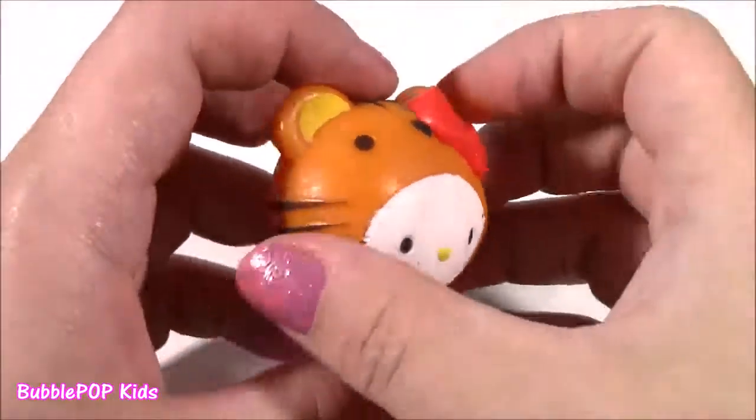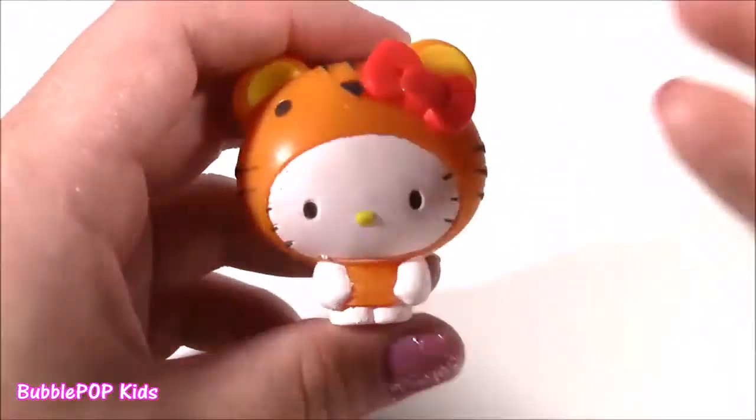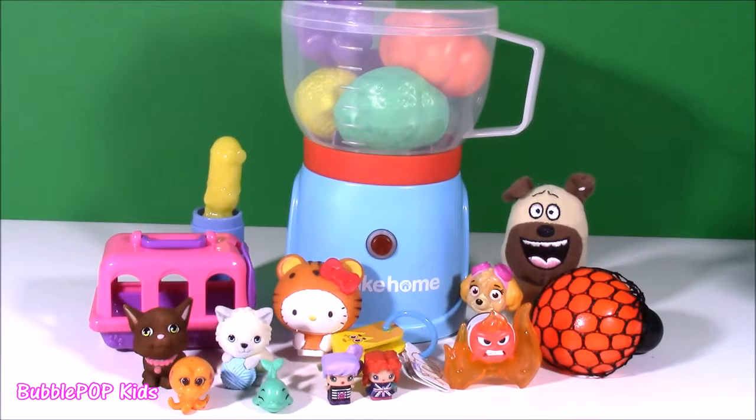I'm gonna name this one Tigger Kitty because it looks just like Tigger from the back. Love it. Another good surprise. There it is, everybody. Our magical food processor did the job, gave us the coolest things ever, from candy to toys. And we're gonna have so many more fun videos coming up on the show.